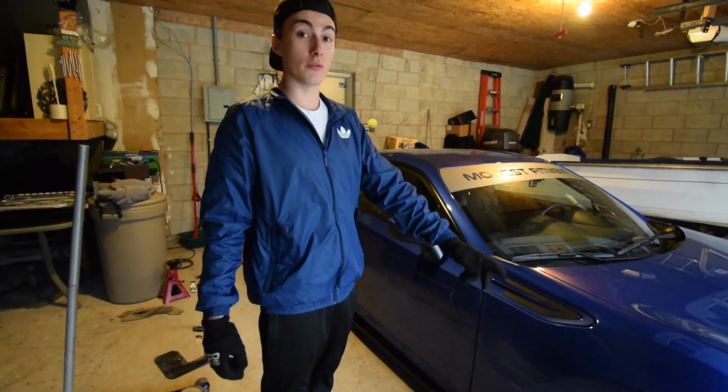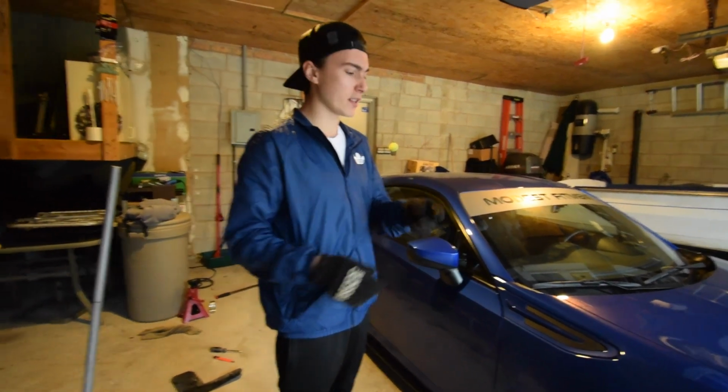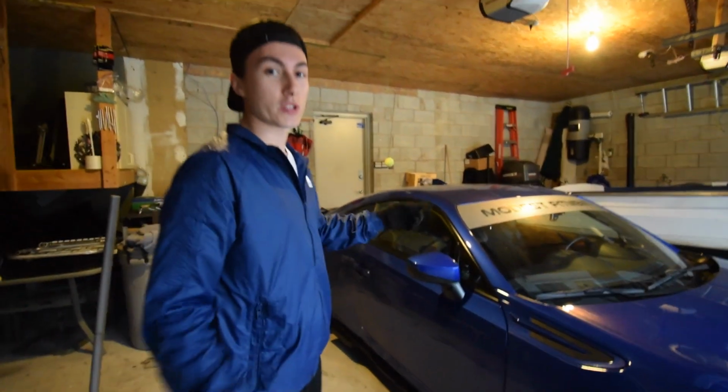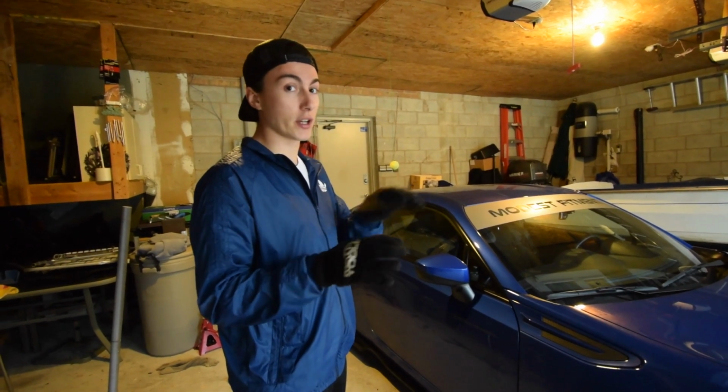I max out the coilover in the front. I don't know how they work when they get to the max. That one stopped spinning, so I'm pretty sure it's maxed. The one in the back was getting harder, then it started to get loose, and I freaked out, so I just cut it right there.